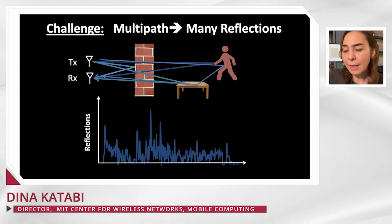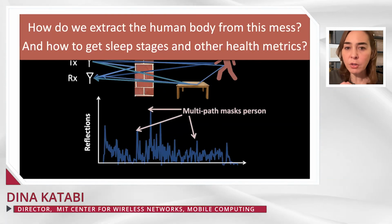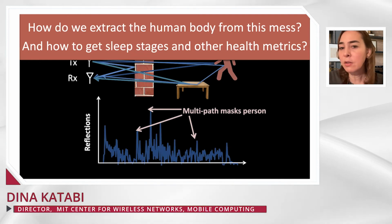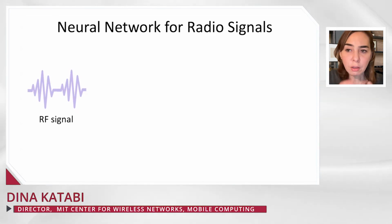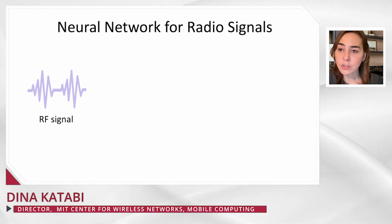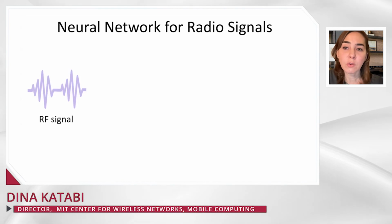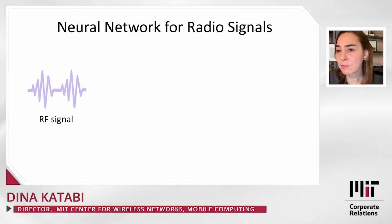So what my group at MIT has done is to use novel mechanisms based on machine learning to analyze this wireless signal. We are not only going to track the human body, but we are also going to use this wireless signal to get health metrics from it. And as I said, we are going to do it by using neural networks to analyze wireless signals. Now, I'm sure all of you have heard a lot about the use of deep learning and neural networks to analyze images, text, or audio signals. But now we want to use these neural networks to analyze radio signals and radio waves.